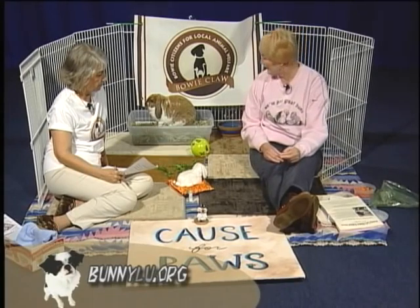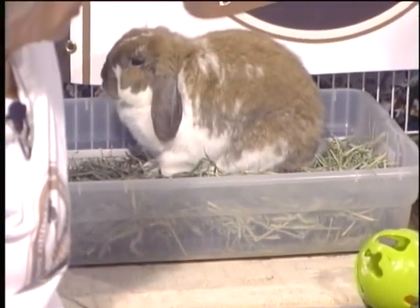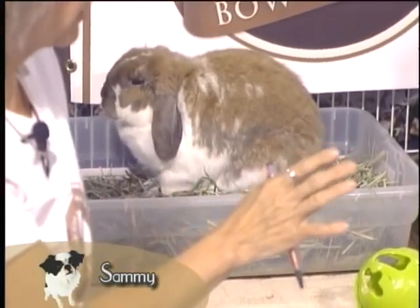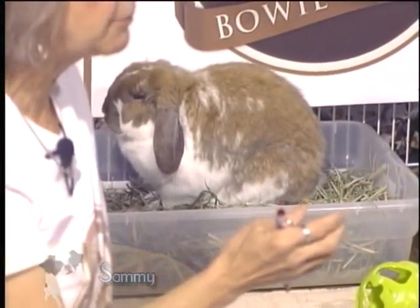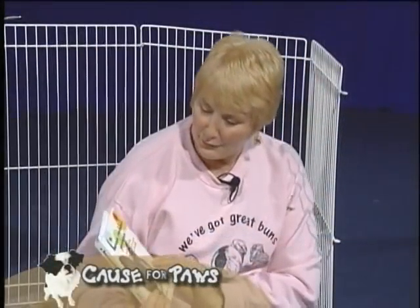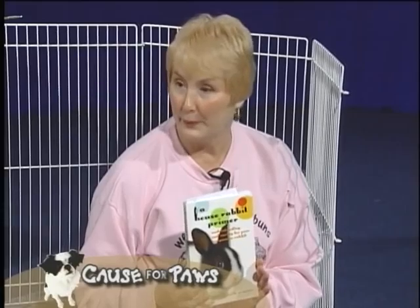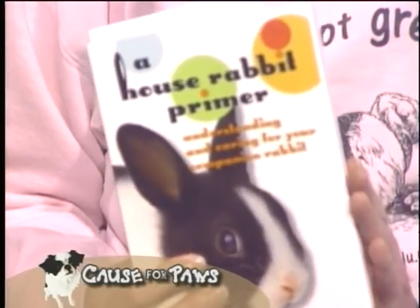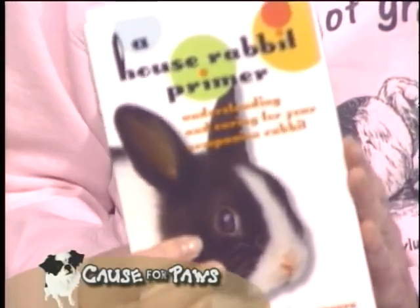So a bunny is not a pet for everyone, and we screen our people very, very carefully before we adopt them out. So now you were showing me a couple of books. Can you bring those up and tell me a little bit about your book? This is one book, the House Rabbit Primer. This is a book that we ask the people before they adopt to actually read. It tells you everything you want to know about a bunny. And then after this, if they decide, no, it isn't for me, then at least we haven't had another bunny surrendered.